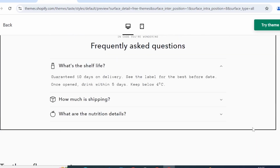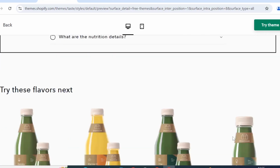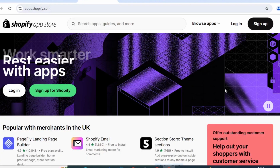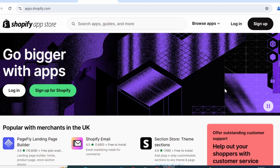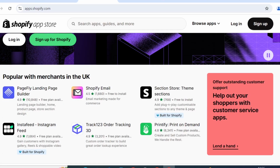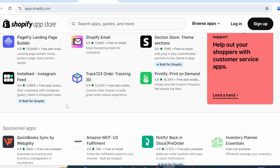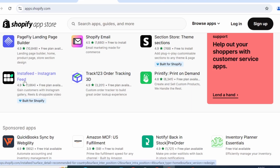The great thing about Shopify is that you can integrate so many different apps with it. If you need a solution for something, I can guarantee there is an app already made for it. If you come to the Shopify app store, you can see order tracking and email integration. You can link it to print on demand, so you can actually have an e-commerce store where you don't have any physical products or even do any deliveries yourself. You can link it all to Printify. You can also link it to Instagram directly to have an Insta feed from your shop, and plenty more.